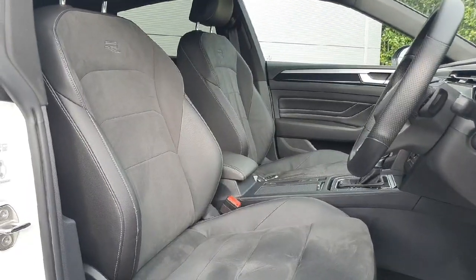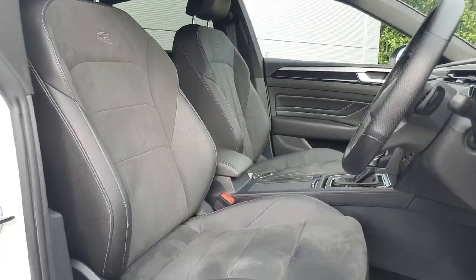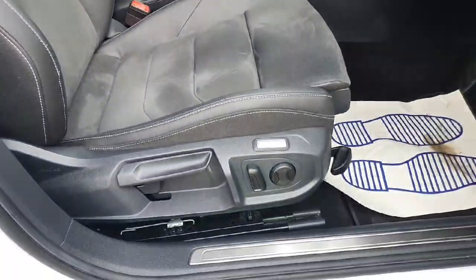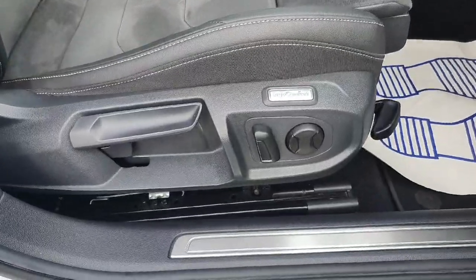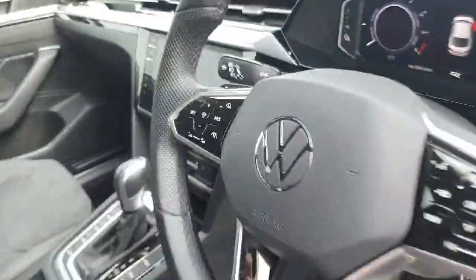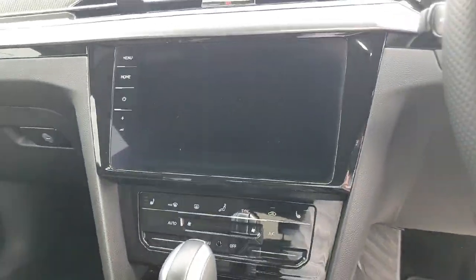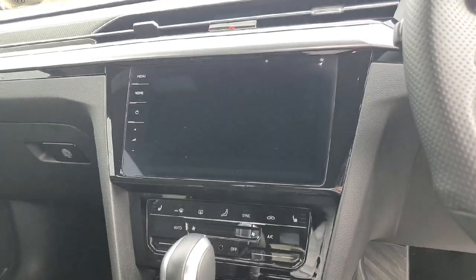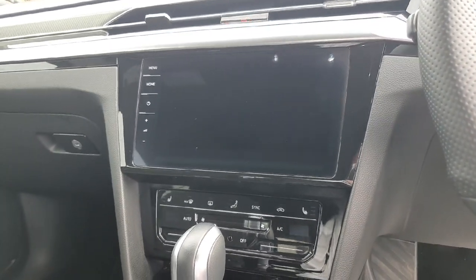Starting off with the front, we have our half cloth, half leather interior. Of course, the R-Line seats. This model comes with the ergo comfort seat, so you have the electric seats. For our infotainment system, we have plenty of different options we can choose from. We have our Apple CarPlay and Android Auto, but when you come in to view the car, we'll show you in better detail how it all works.